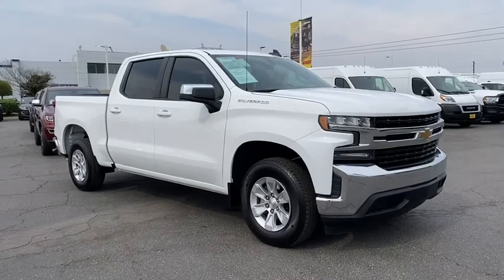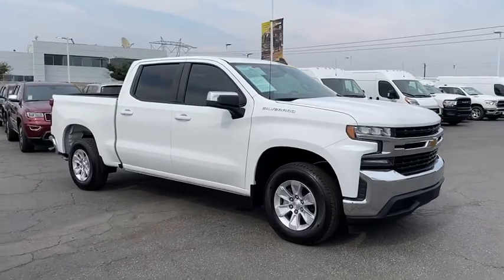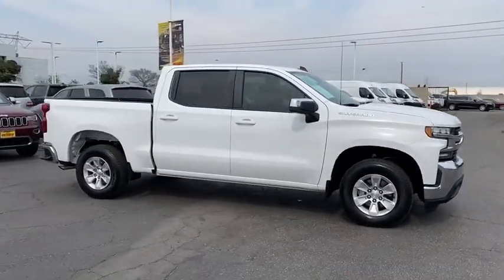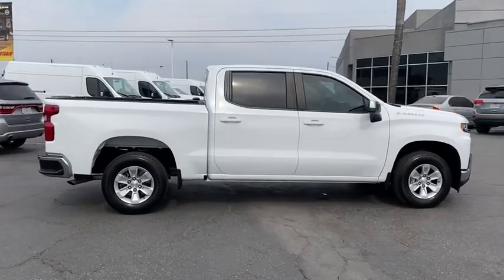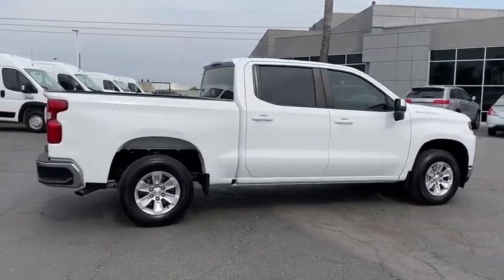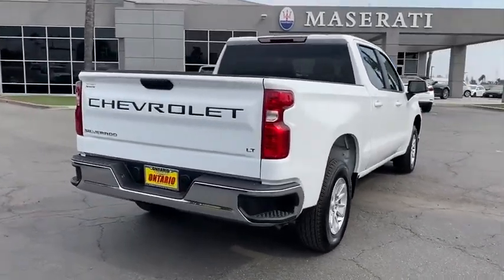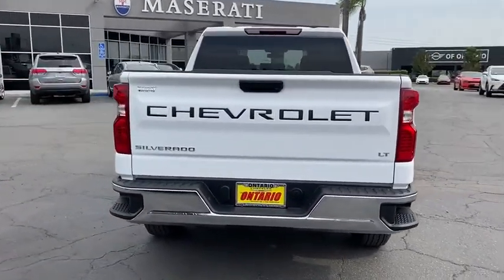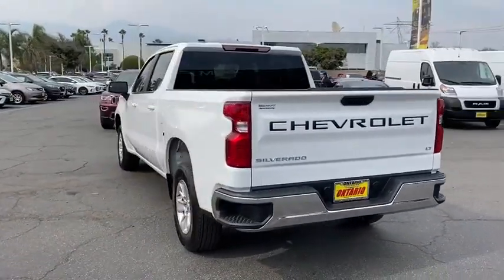Stop by and take a look at the 2020 Chevrolet Silverado 1500. The Chevy Silverado 1500 is the perfect combination of functionality, reliability, and technology. The impressive interior is simply another reason that the Chevy Silverado is a top choice among truck buyers. This vehicle has less than 15,000 miles. Here are some of this vehicle's great options.